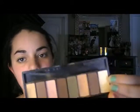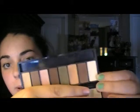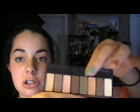This is not as white as it comes off on camera, it's more like a cream, but that's a perfect base color along with this champagne here. If I was good at smoky eyes, the browns would be great too, but I'm not. So that's that palette. It's definitely on my favorite small palette box.